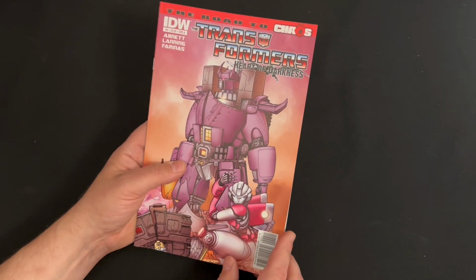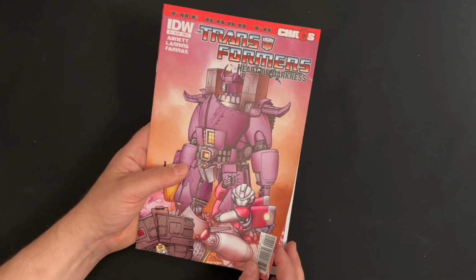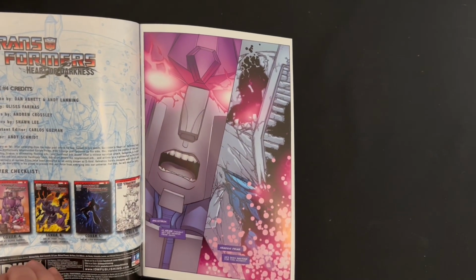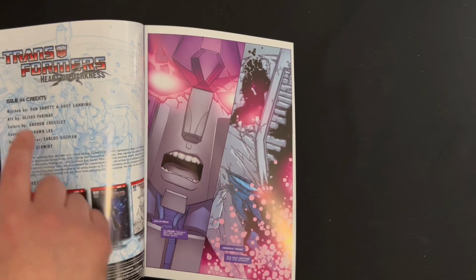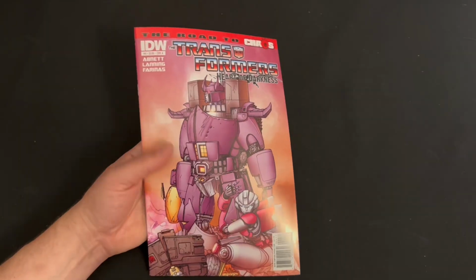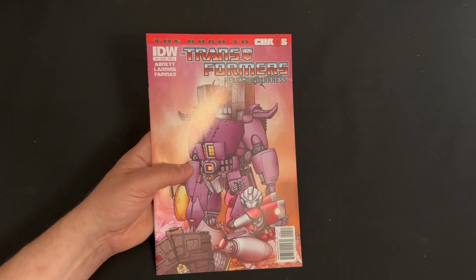This is the A cover done by series artist Ulysses Farinas, I believe is how you pronounce their name. Here you go, yeah, Ulysses Farinas. But that's a variant that I didn't have. Pretty cool cover with Galvatron and RC on it, so grab that one.